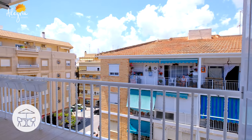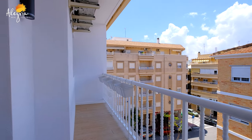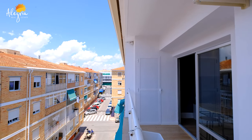We continue, we are standing in the balcony. It's a bit smaller, but it's very long. You have a little table here with 2 chairs and we have views to the street.